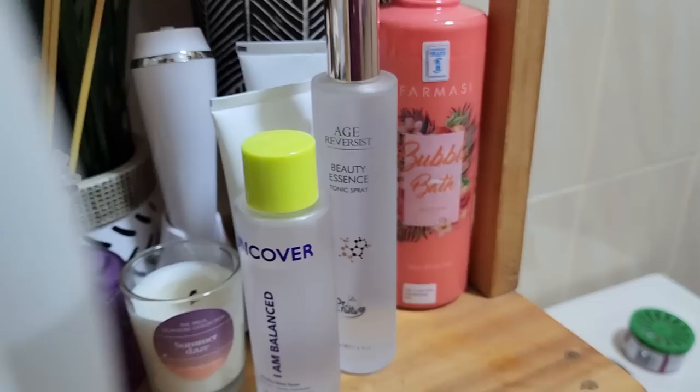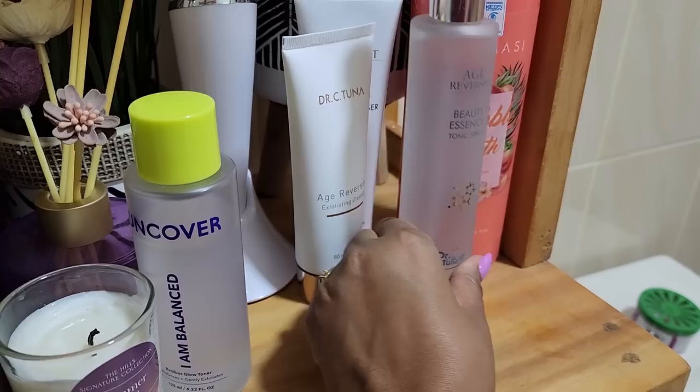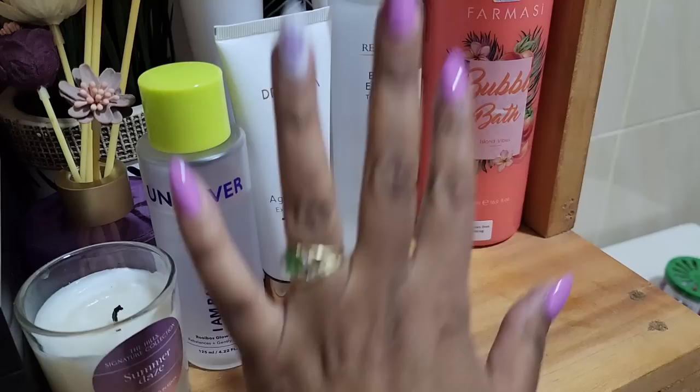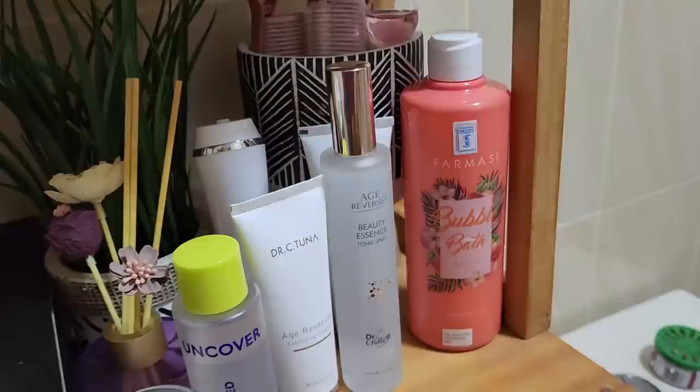So yeah, the rest of the other things I came and put them here. I'm sorry, we usually wash my son in our bathroom sometimes. So I came and put the rest of the tonic spray here, the Dr. C Tuna cleanser here, and gel cleanser. So this one, I usually put my cleansers and toners in the bathroom. And then this one is a bubble bath. I really want to try it out, so I've just put it here. And then the, what is it called, the body scrub, I put it in the shower area.